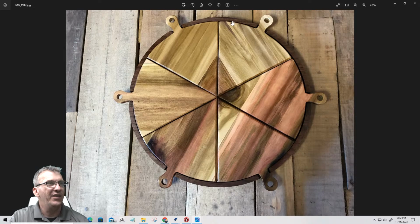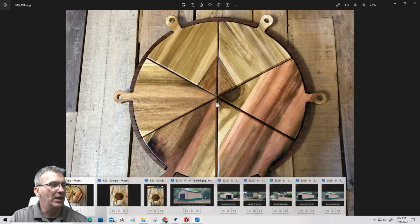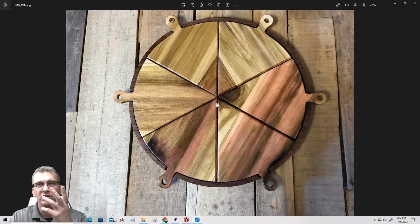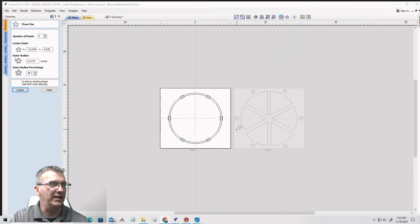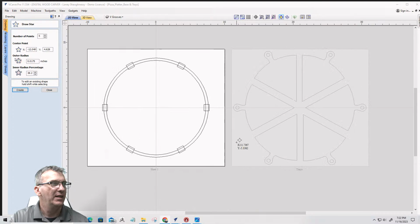But when I started to think about the design for this little cheese tray, I thought that looks a lot like my pizza tray and serving tray. So I wanted to provide that to you guys and girls, and just kind of talk through it a little bit. So that's what we have here on the screen, this pizza tray.